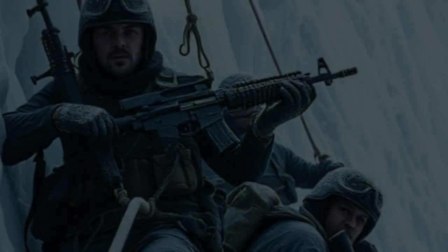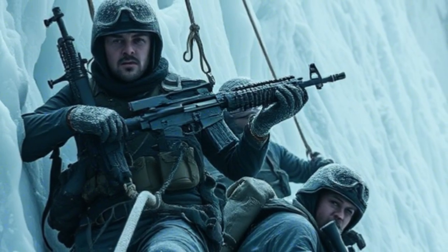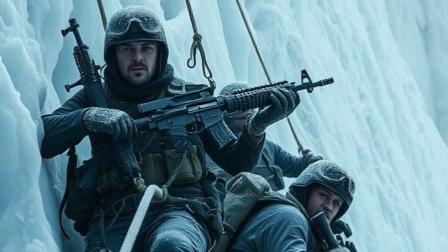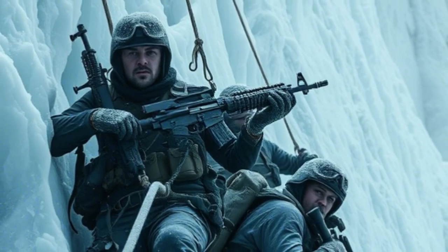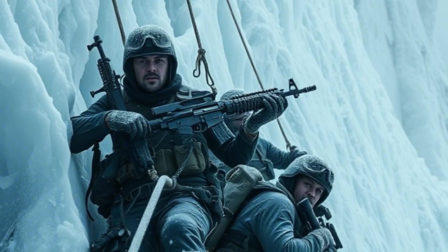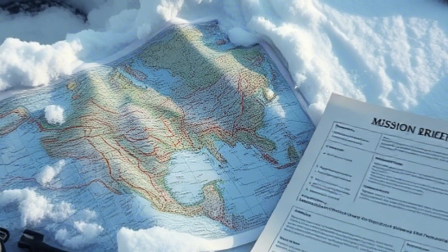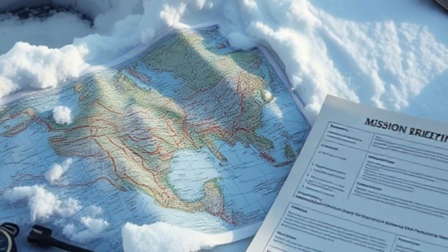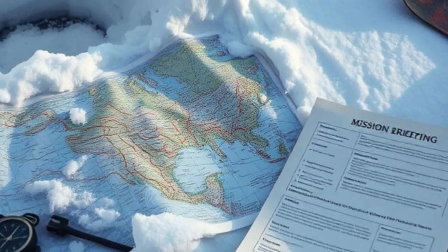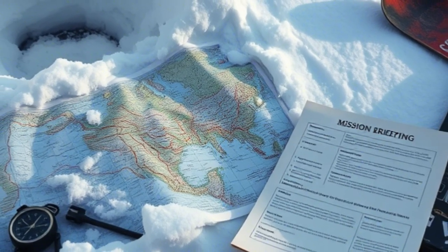The Nazis were everywhere, guarding roads, monitoring the skies, and expecting sabotage. Yet these men navigated the landscape with the grace of native hunters and the stealth of shadows. They slept in caves, ate dried meat, melted snow for water, and moved only at night. Every hour brought new danger. A single footprint in the wrong place could reveal their presence. A single slip on the ice could mean death or capture. And all of this, just to get to the starting point of their actual mission.